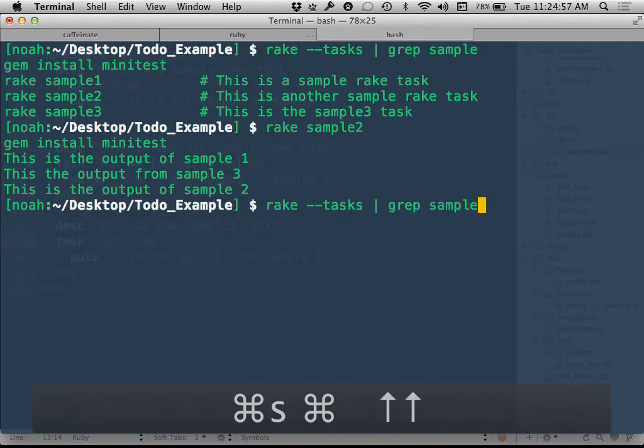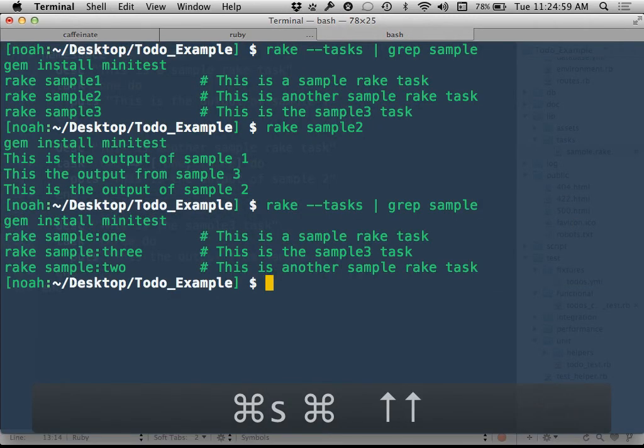Back over on the console, if I take a look at my tasks now, you can see the formatting of them has changed a little bit. Instead of just being called sample 1, sample 2, sample 3, now they are sample colon 1, sample colon 3, sample colon 2, right? So basically the namespace provides that extra piece of the name that goes in front of the colon. When you look at the other Rake tasks that are provided automatically in Rails, most of them are split up into namespaces, right? You can even have namespaces inside namespaces if you want.